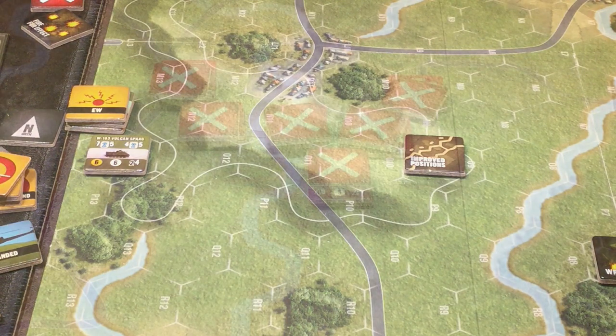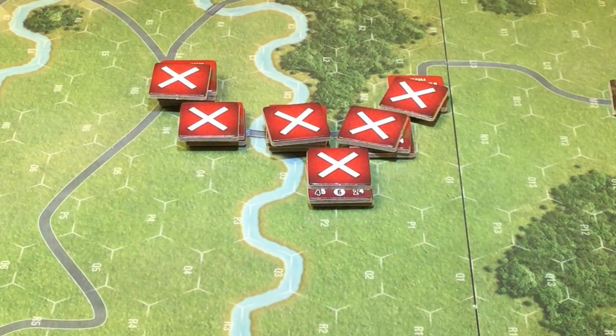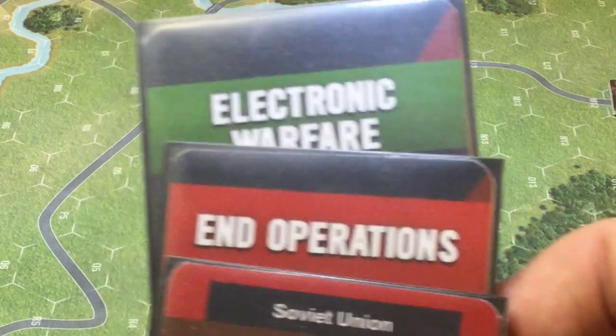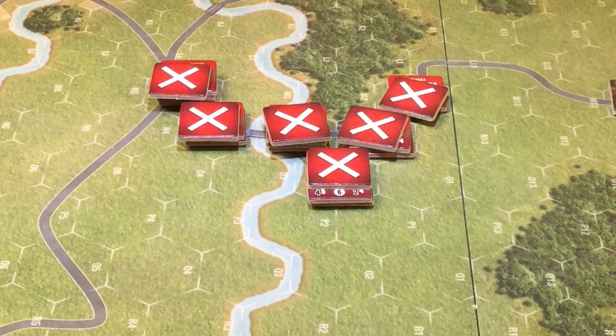Let's see what happens. Okay, first the guards tank have moved. They got their card. Then we had the end of operations, followed by EW. Let's see who wins the EW roll this time. Once again, with their plus from the scenario, the Soviets just barely continue with the EW advantage. There's nowhere to put a new EW marker, but more importantly, the NATO is not putting an EW marker on one of their formations to mess them up. So, all right, let's go on to the next impulse.